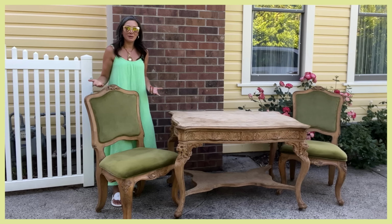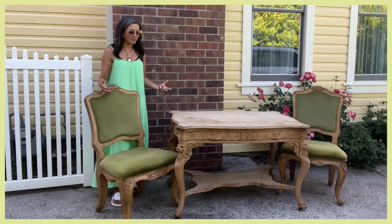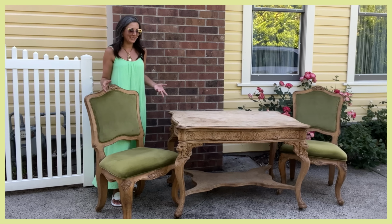Maybe we'll do that. I don't know. I'll see what my mom thinks, but I think we might be able to just do some small repair work on here and preserve what is. You know, my mom and I with antiques, we don't really like them to be perfect. We like the imperfections because that's what makes them cool and an antique.